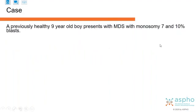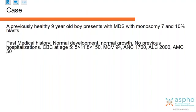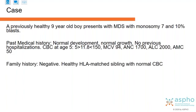Now for a case. We have a previously healthy 9-year-old boy who presents with MDS with monosomy 7 and 10% blasts. His past medical history includes normal development and normal growth and no previous hospitalizations. The last time he had a CBC was at age 5, and as you can see here, he had a white count of 5, hemoglobin of 11.8, platelets of 150, MCV of 94, neutrophil count of 1,700, lymphocyte count of 2,000, and a monocyte count of 50. His family history is negative.